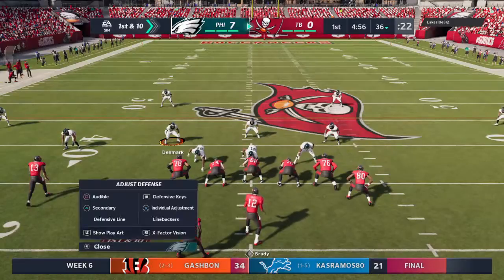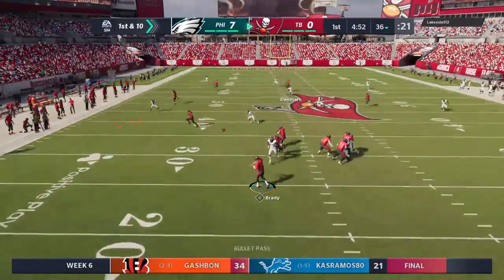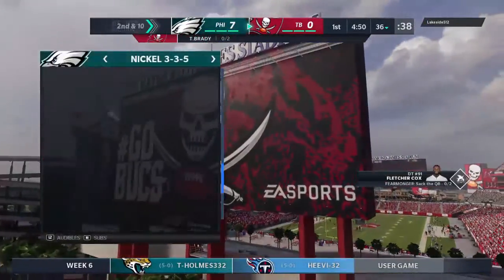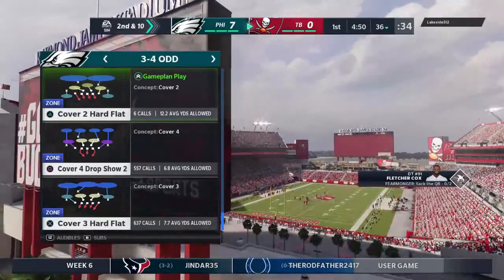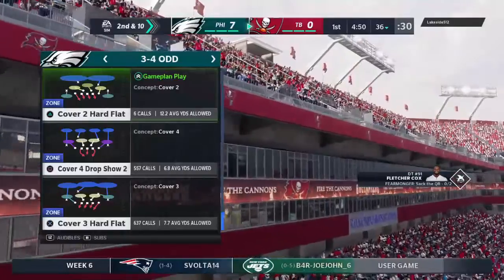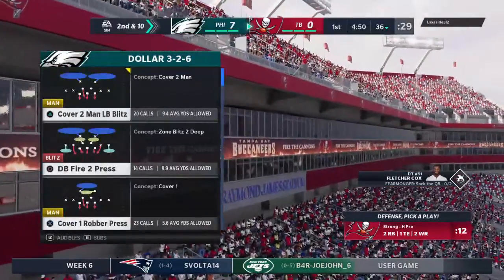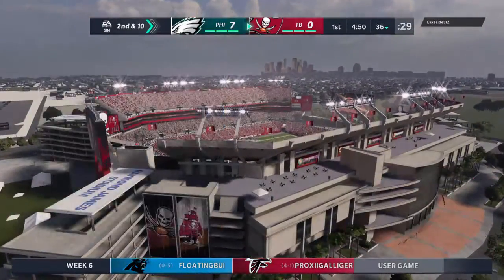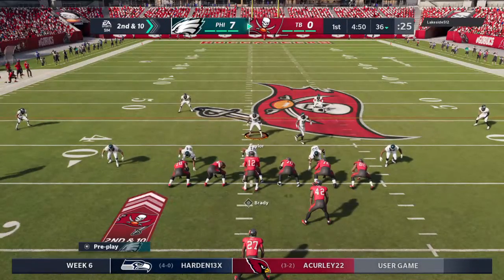After the run by Jones, here's 1st and 10. Shotgun now for Brady. And that's going to be incomplete. So many offenses want to include their running backs into their passing offense and be able to swing the ball out or check it down to them. But sometimes those guys are just not as comfortable catching the ball as they are running it. Brady's incompletion on 1st down leads to a 2nd and 10.